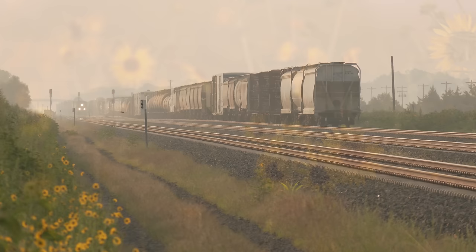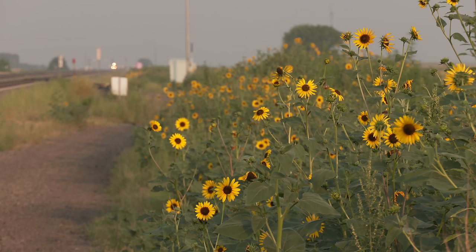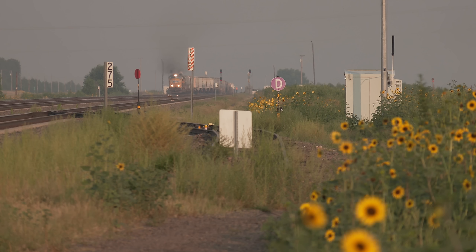Wild sunflowers are a very prominent trackside decoration as we head through Nebraska. We found them especially thick at Brady Curve east of here. With UP 7868 out of the way, the Omaha dispatcher has lined the next eastbound over to Main 3.